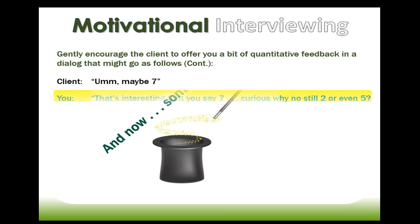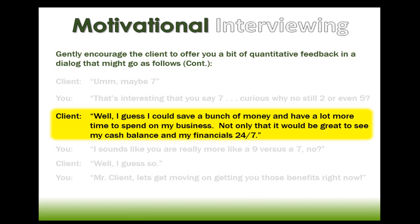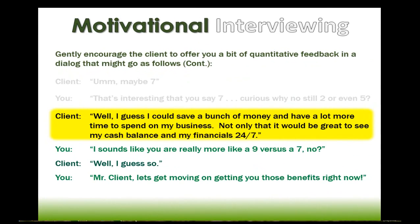And now, ladies and gentlemen, a bit of motivational interviewing magic. Watch as I am about to turn a prospect into a BKE salesperson. Prospect: Well, a 2 or a 5 doesn't seem right. After all, I guess I could save a bunch of money with BKE, and I would probably have a lot more time to spend on aspects of my business that I really want to focus on. Not only that, it would be great to see my cash balance and my financials on a 24/7 basis. See that? We literally figured out how to get our own prospect preaching to us about the benefits of BKE and its value propositions. Pretty cool, huh?